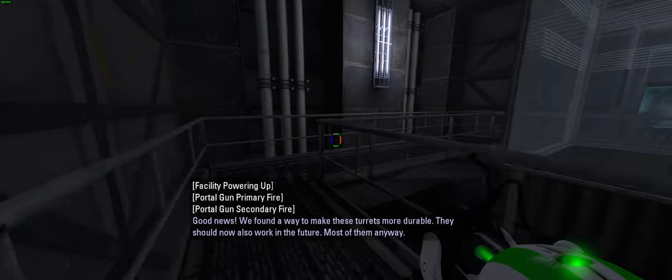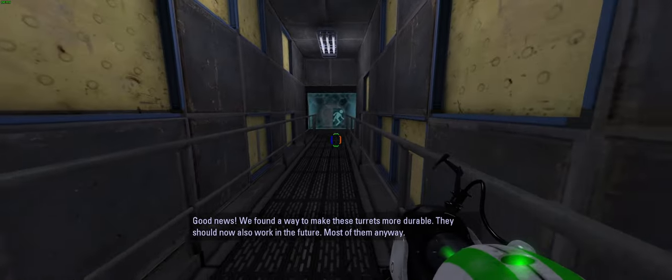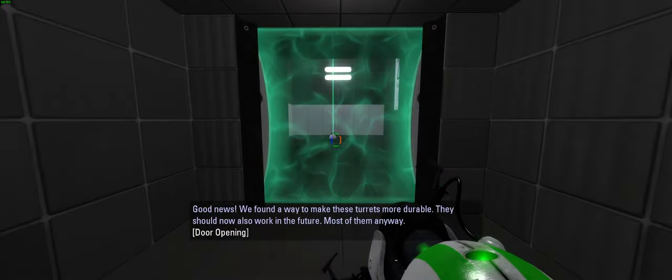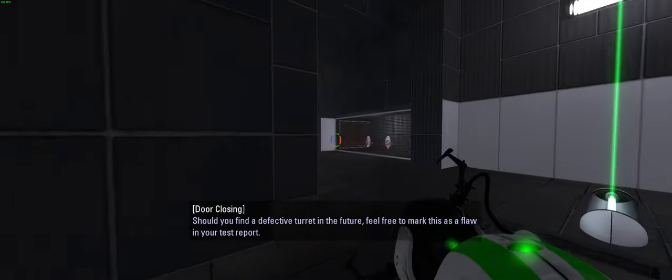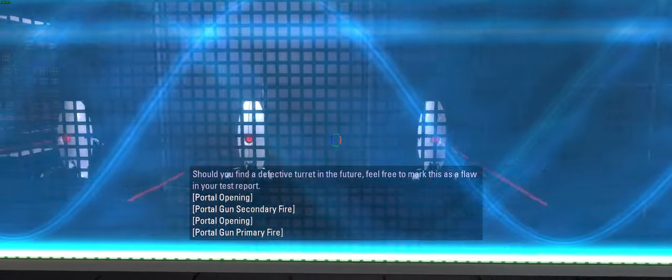Good news! We found a way to make these turrets more durable. They should now also work in the future. Most of them, anyway. Should you find a defective turret in the future, feel free to mark this as a flaw in your test report.